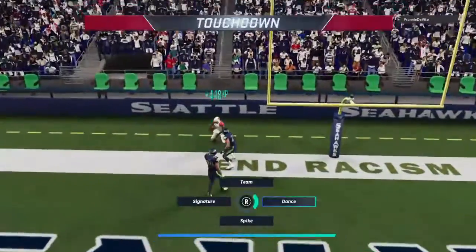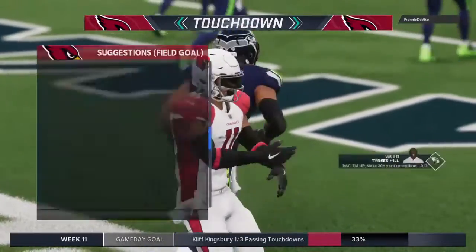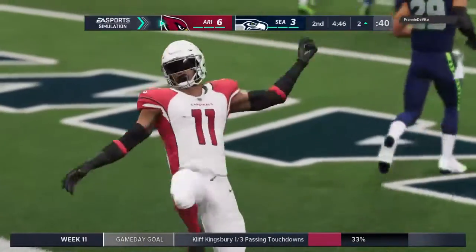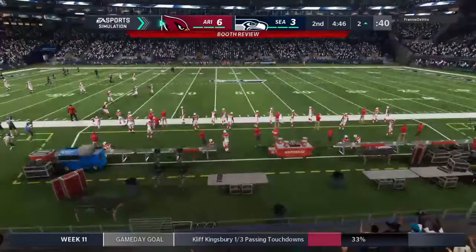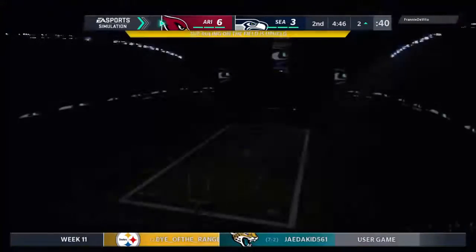He's got his man. It's caught in the end zone. Touchdown, Arizona. Jamison Crowder. His 5th touchdown now on the year. And the Cardinals have taken the lead.